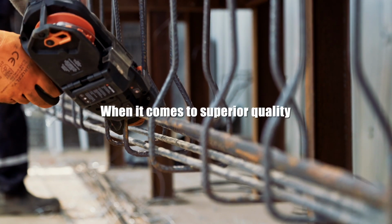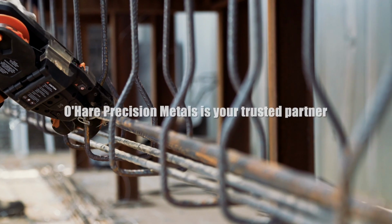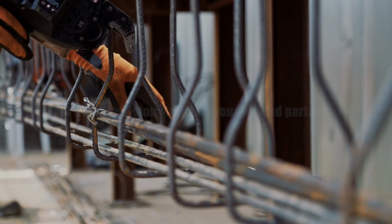When it comes to superior quality 303 stainless steel round bars, O'Hare Precision Metals is your trusted partner. Contact us today to discuss your needs and experience the precision and reliability that sets us apart. Your success is our priority.